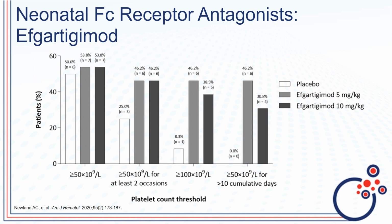Similarly, efgartigimod is another neonatal Fc receptor antagonist. It's a human IgG1 antibody Fc fragment that acts as a ligand of the FcRn, and it is engineered actually for increased affinity to the FcRn. And like Rituximab, efgartigimod is parenterally administered. It blocks the FcRn, preventing IgG recycling and causing targeted IgG degradation. So in a published phase 2 study, 38 adults with ITP, again, patients mostly refractory to many lines of therapy, were randomized 1:1:1 to receive 4 weekly IV infusions of either placebo or efgartigimod at a dose of 5 or 10 milligrams per kilogram.